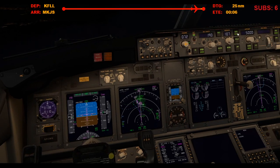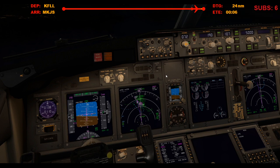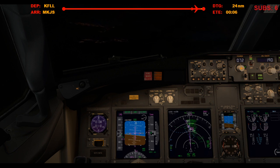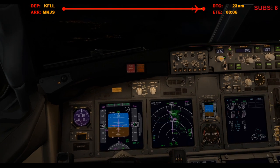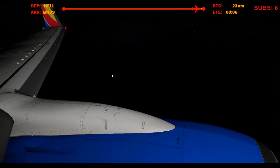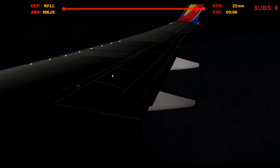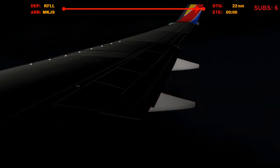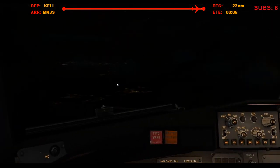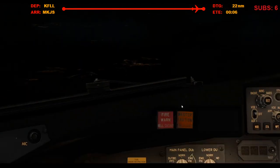Switch over to LNAV, make sure we're direct to Maxi. Anything else we need to know? The minimums on this one are 304. 304. And we'll need flap 1. Super slow or what?